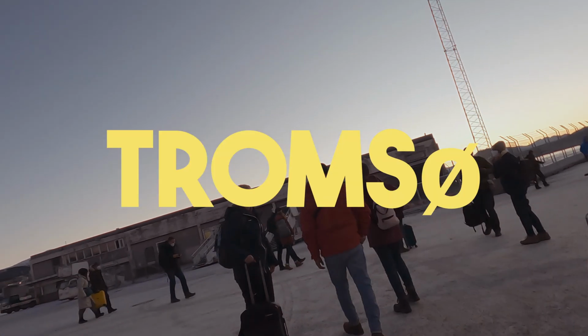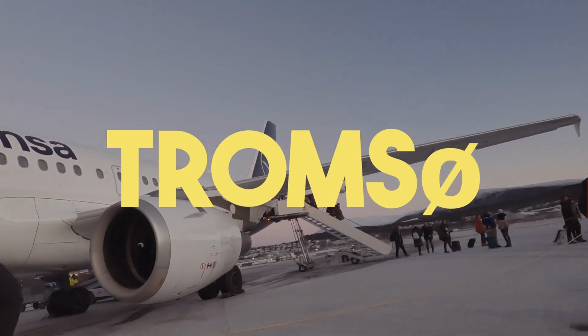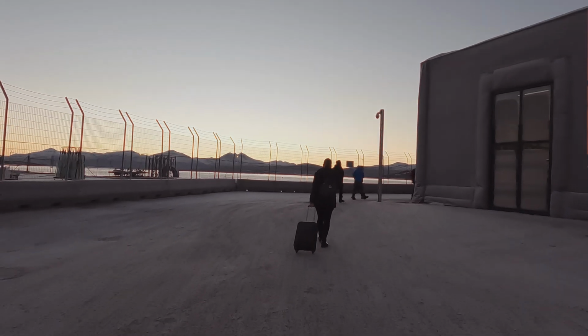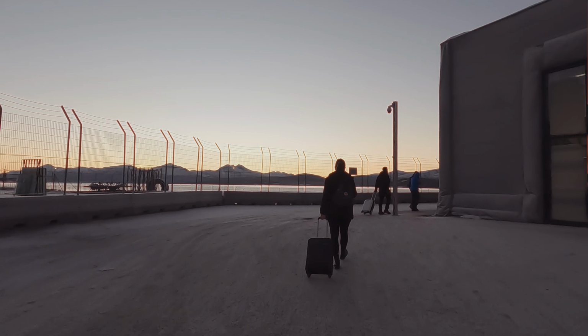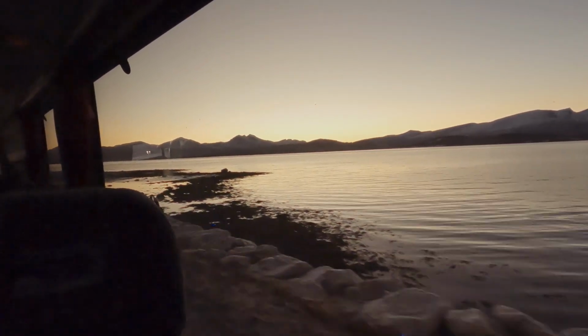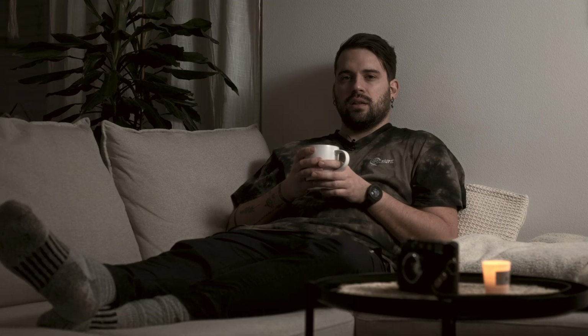As you may know, in Tromsø you only get a few hours of daylight in the winter. So we arrived at around 2 p.m. and the sun was already setting. We went straight to our hotel to drop our bags off and then explored the area around the hotel and the city a bit.